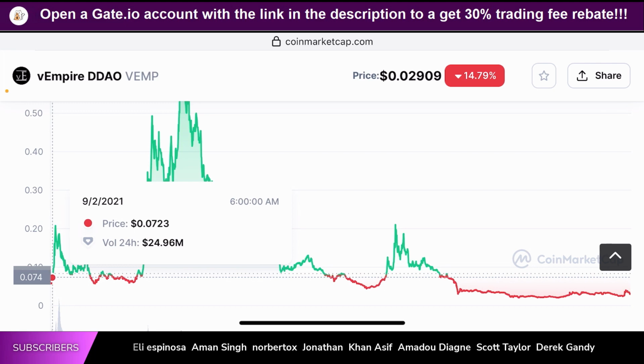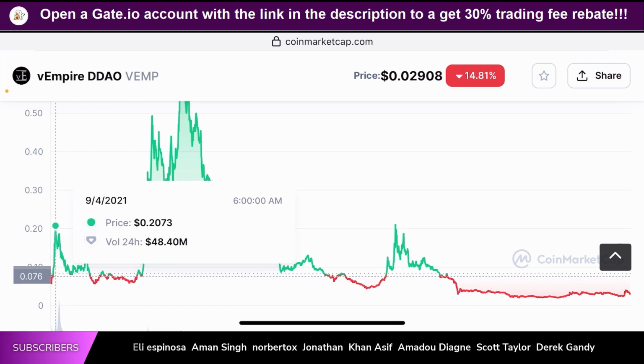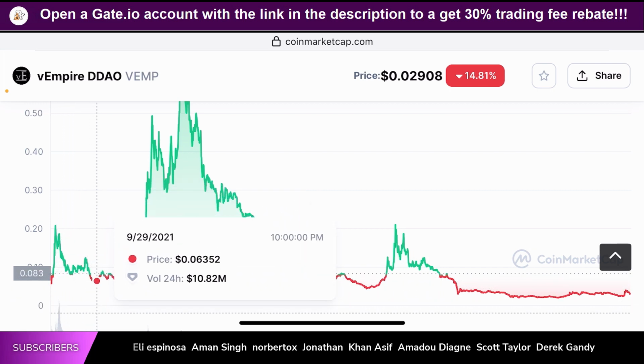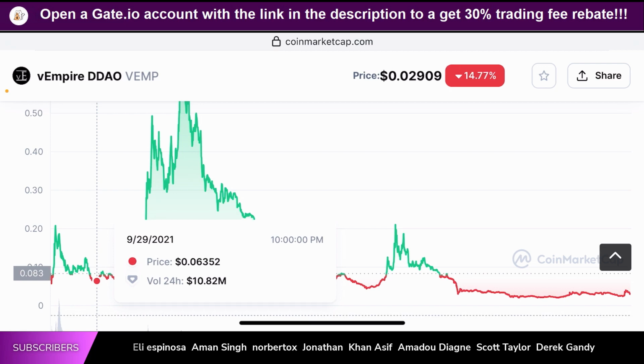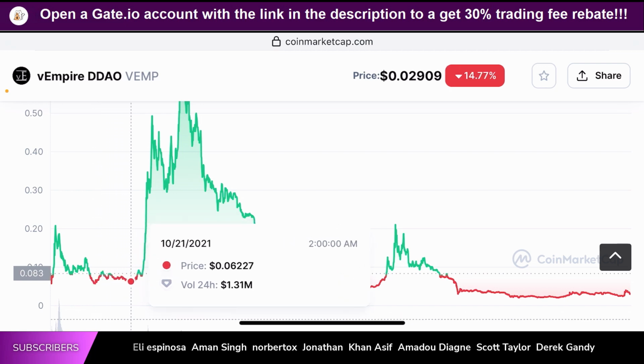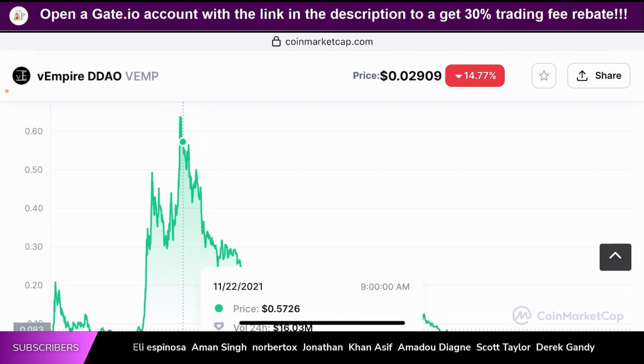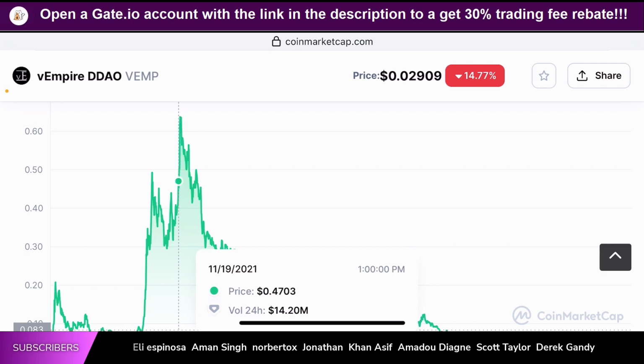It reached its first all-time high during early September 2021 of 20 cents per token, all the way from 9 cents per token. So it's quite decent capital gains, and then it kind of crashed down, reaching a price of 6 cents per token mid to late September 2021. It moved sideways for a bit, consolidated at 5 cents per token, and then started going ballistically high, reaching its current all-time high of up to 65 cents per token.